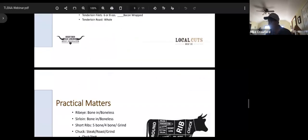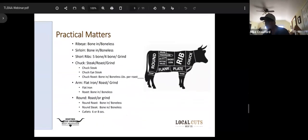Continuing on with the next slide on different cuts as you go through that cut sheet. You can do your ribeyes. Your ribeyes can either be bone in or boneless. From experience with the Longhorns, I would strongly recommend that you go with a bone in. It just adds additional flavor, and it really makes that piece of meat look extremely pretty.